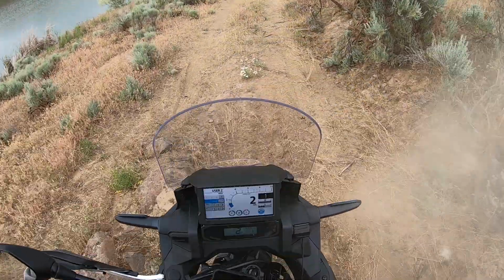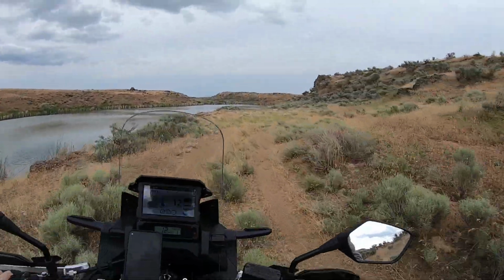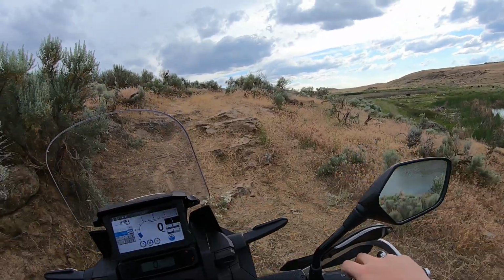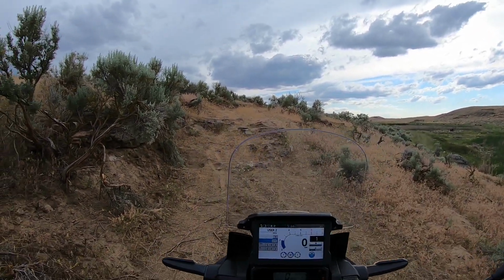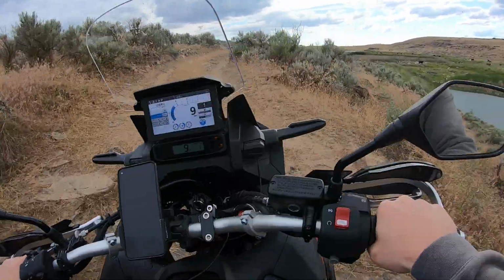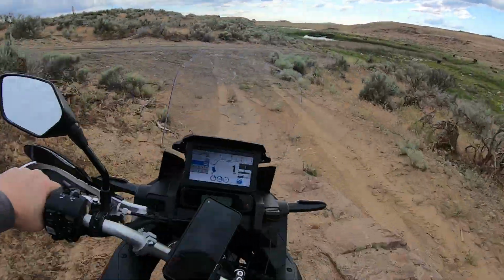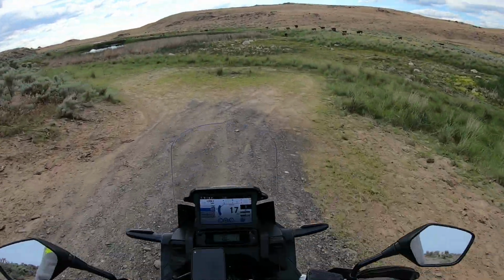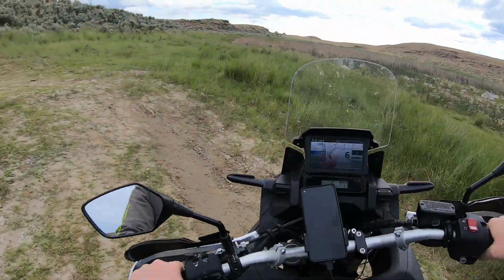Ooh, those are plate busters right there. Oh, this is a neat little spot. I see it. 2 lines through this. Go up the far right, or go through the left. Left looks a little more challenging. Let's go that way. Yeah, I'm liking that rear wheel unlocked from ABS. Could really treat it like a big dirt bike.